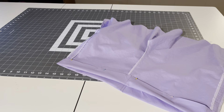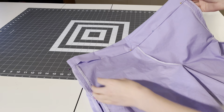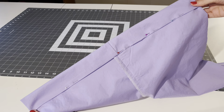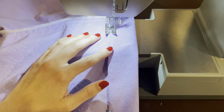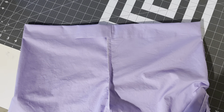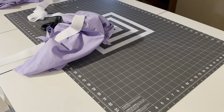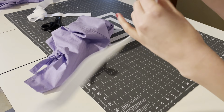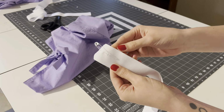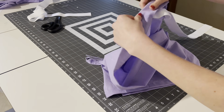Next up, we will make a waistband casing for the elastic. I turned in about 1/2 inch first, and then a little over 1.5 inches, and I left a little opening where I will insert the elastic. One little tip that I have for you is to clip the corners off of your elastic piece. This will make sliding it through the waistband casing a lot easier to do.